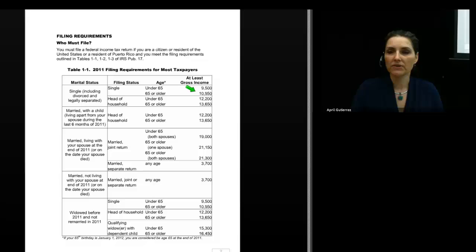So for a single person who is under the age of 65, the filing requirement is $9,500. That same person, if that person becomes age 65 or older, then the filing requirement moves up by $1,450. And a person who is single and age 65 or older is not required to file until they earn $10,950.